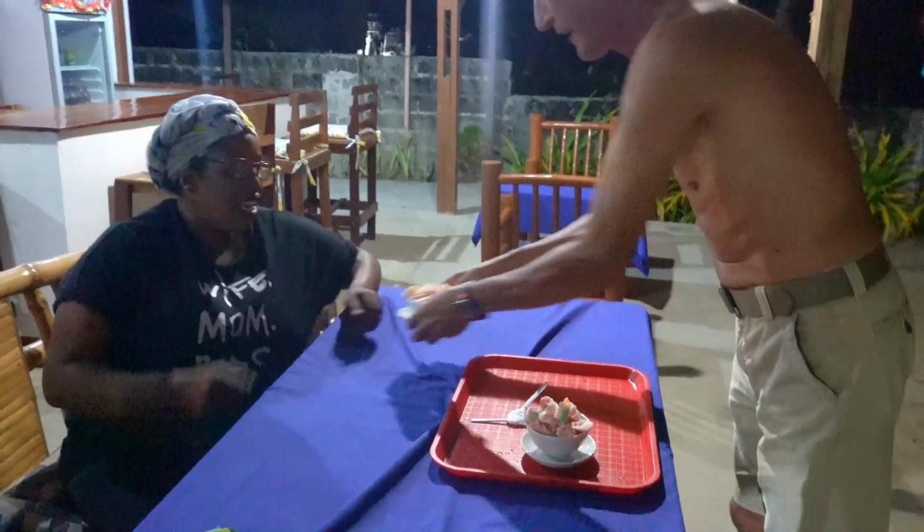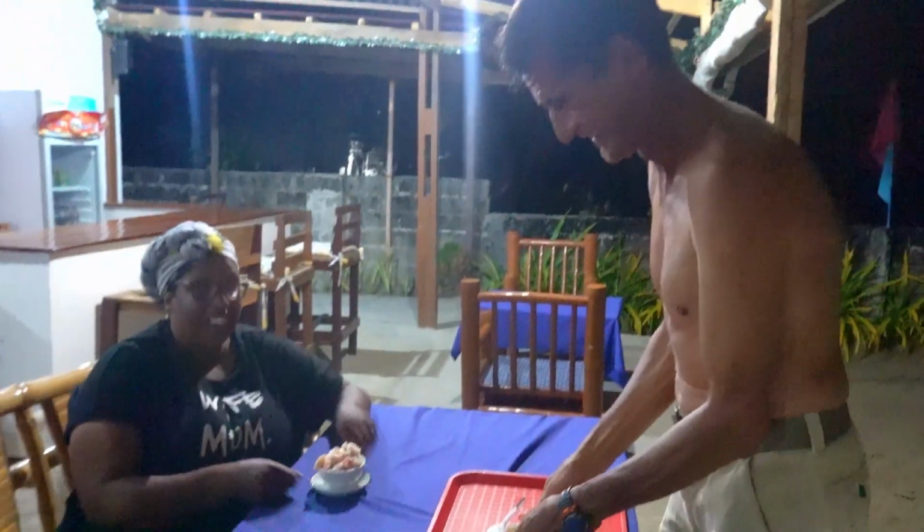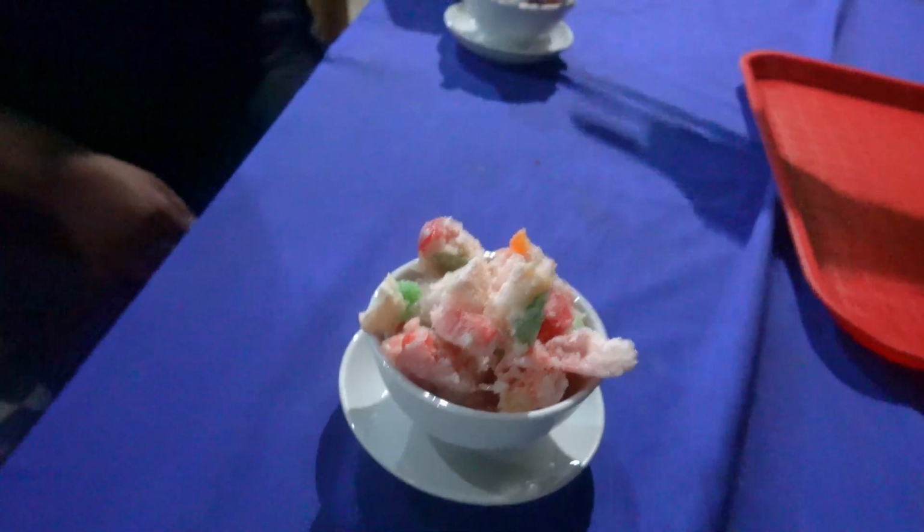Oh, thank you. All right, there we go. Sorry guys, the kitchen is closed, but we have some. Lovely. Thank you for helping us after hours. This is perfect to help us cool off. This is the local coconut ice cream. We had a taste of it last night, and we fell in love and can't stop.